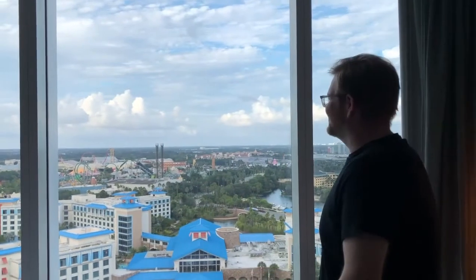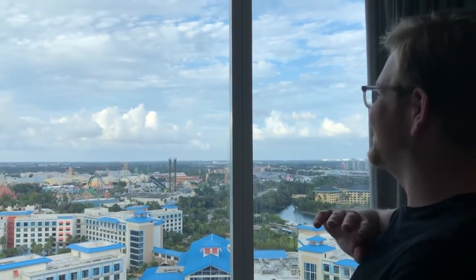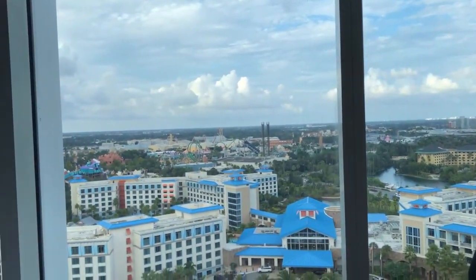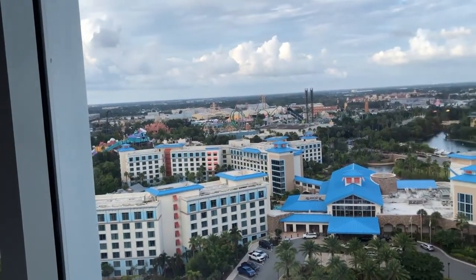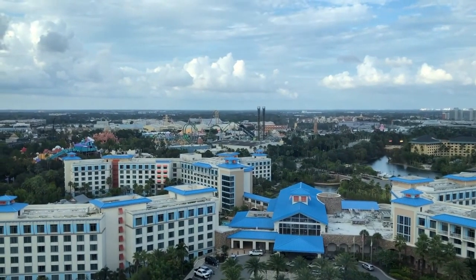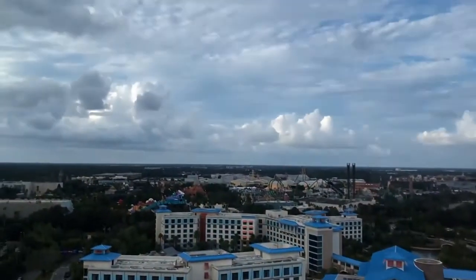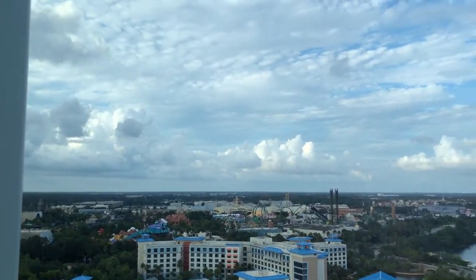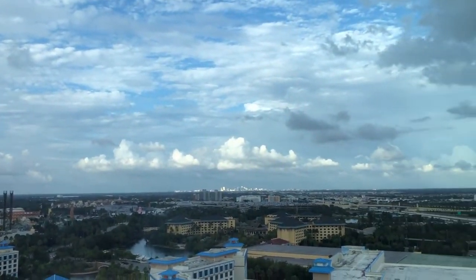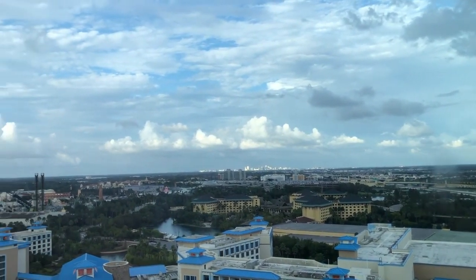All right, Corbin, what do you think of the view? It's the best view I ever had in a hotel room. You can see the entire theme park from here. I'm so excited. I know it might be a silly thing to some of you. People on the Hulk right now. You can see Rip Ride Rocket. It is just an awesome view. Look. The Velocicoaster's going. Yep, there's Velocicoaster. There's Hogwarts back there. And then if you look over to the right, there's the skyline of Orlando back in the distance.